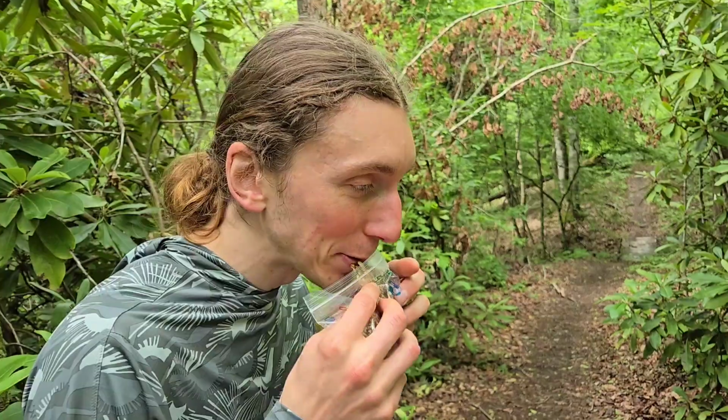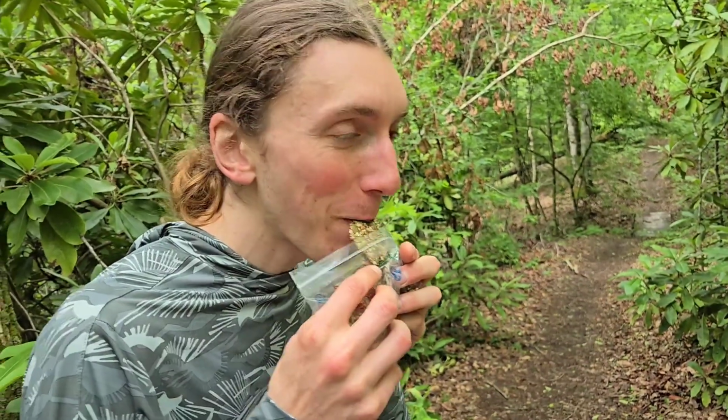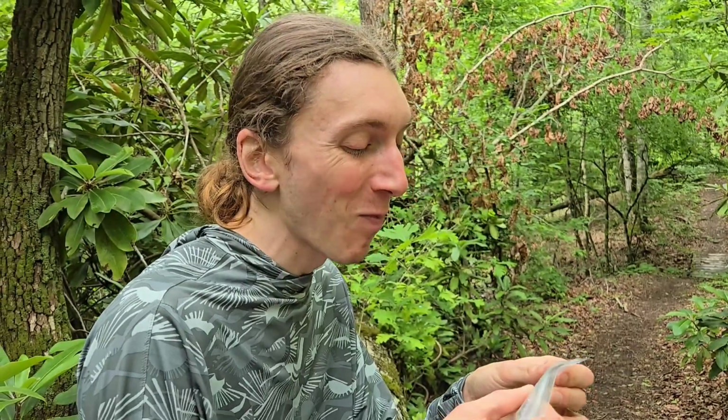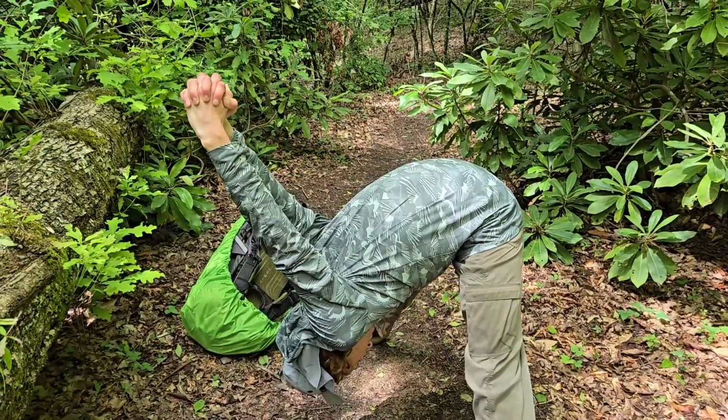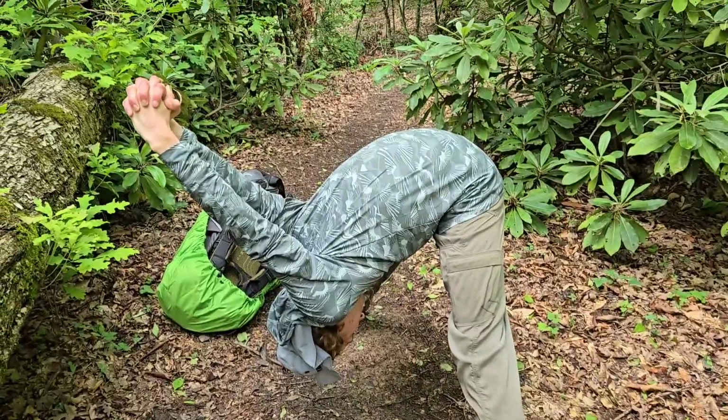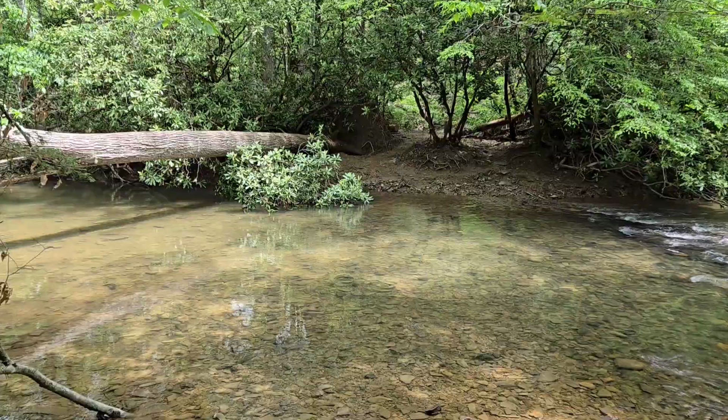All right, Pine is enjoying his Good Fight Foods broccoli and garlic protons. He just said, I forgot how good this is. Pine is a big stretching yoga fan. He can do the splits and all sorts of cool stuff.